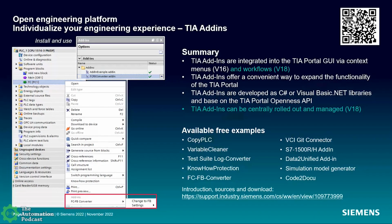Add-ins are another feature that's been in the TIA Portal since V16 or V15, a few years now. It used to strictly be taking an FC block and converting it to an FB or vice versa. It basically gets into the code, or the XML, of the block and changes some of the parameters. But we've rolled a lot more functionality into the add-ins to give users the ability to write their own applications that could help them generate their applications or manage the standardization and efficient engineering that they want to do inside the portal.